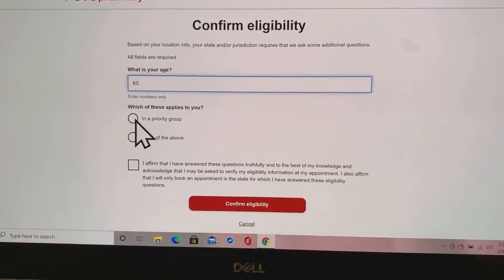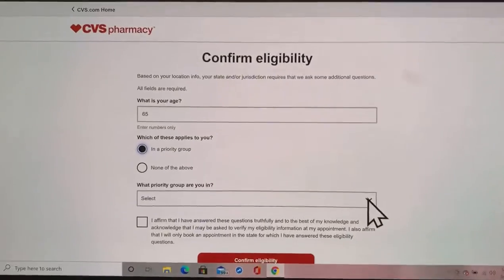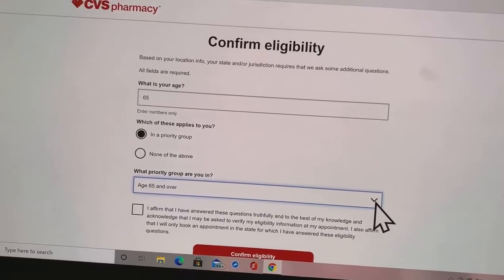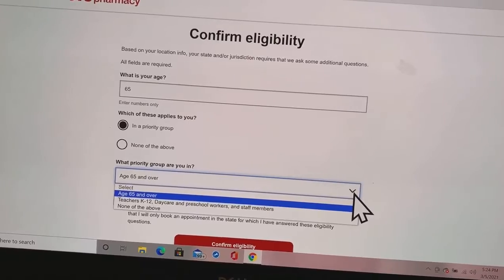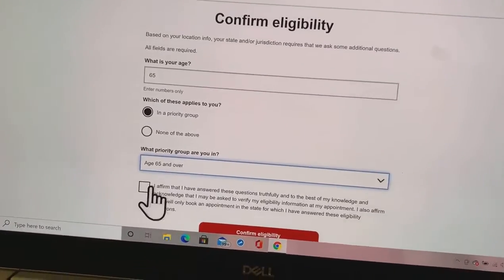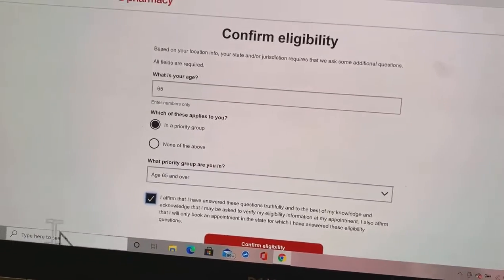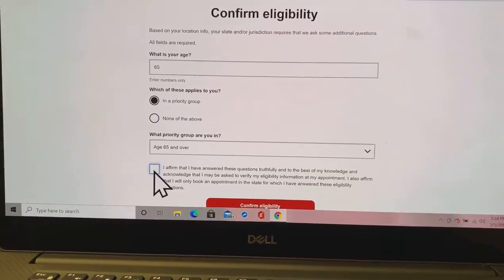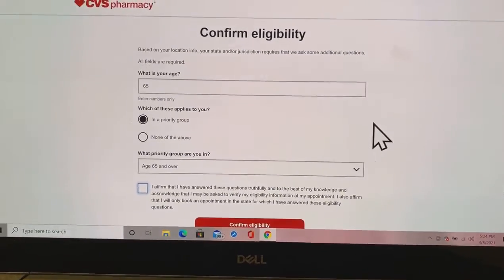And you're going to say, I'm in a priority group. Which priority group? Let's see. Age 65 and older. There are other options that have popped up. Teachers K through 12, daycare and preschool workers and staff members. So they are expanding what they're doing. And I affirm that I've answered these questions truthfully. Well, you know what? I'm not going to go any further because I can't affirm that I've answered truthfully. But you get the idea of what you have to do to continue to sign up. So that's CVS.